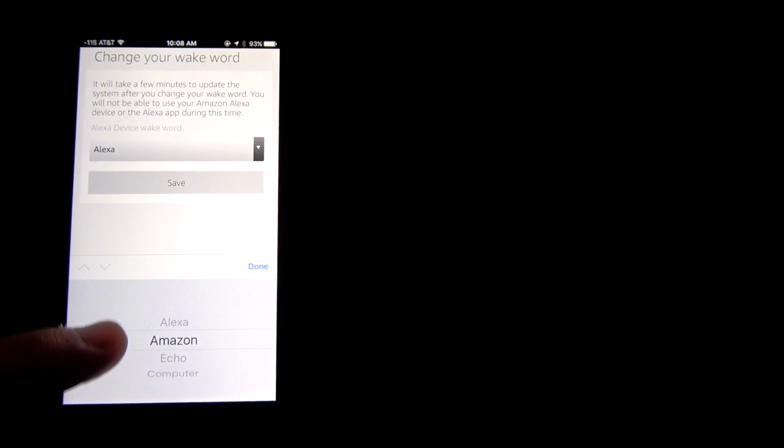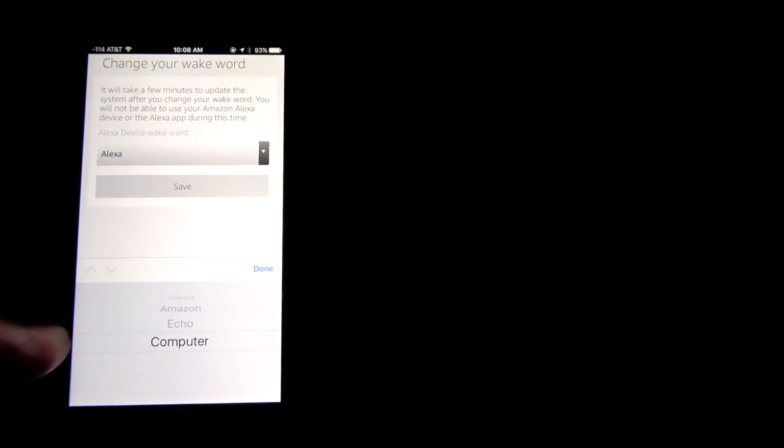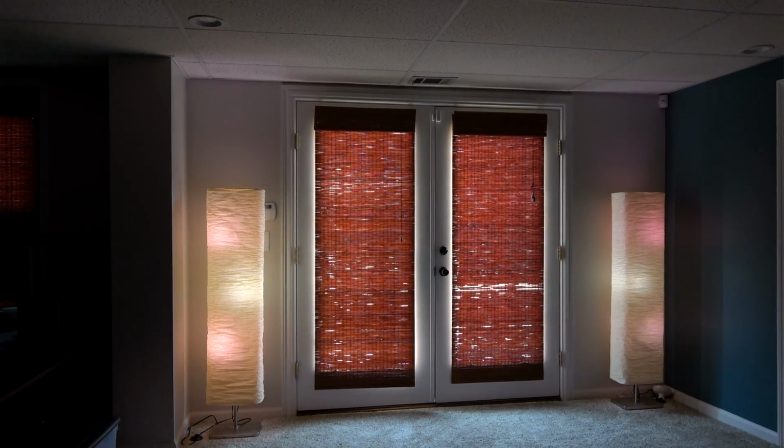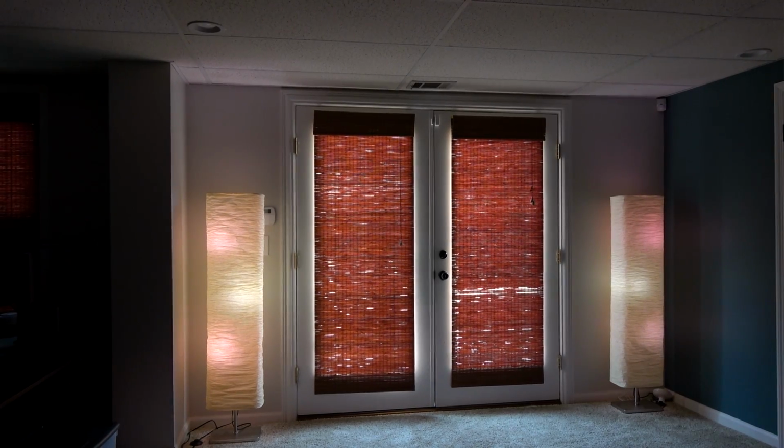Now, Echo's pretty cool because it's only 2 syllables and it's really short, but let's just go ahead and use computer just for fun. Now, in my opinion, one of the best things you can do with the Amazon Echo is be able to control your lights. So let me show you how that works here.